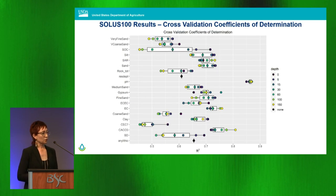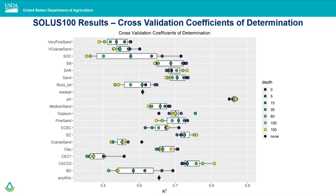This is a look at the results for the normal cross-validation for all depths and all properties. The average R-squared was 0.63, so that's for all properties and all depths. And then we see a trend for most properties that the shallower depths have higher R-squared. This is expected as we often are measuring more properties higher up in the profile. So we have more data to work with, which always, or almost always, leads to more accurate results.